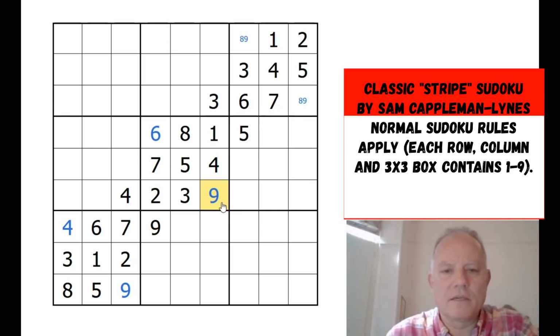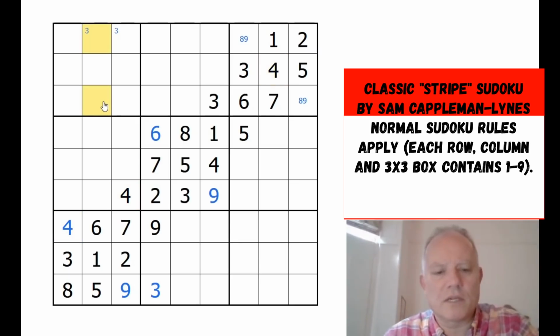What else can we do here? 3 must go there because of that 3 and that 3 and that 3, ruling out all of those cells. 9 at the top is not so helpful. 3, 3, so we can put in 3 up there, noticing this one as well. We've also got 4s and a 4 there, so 4s can go up there. It's not that weird. 4's looking across, even better.